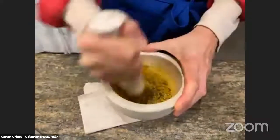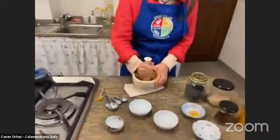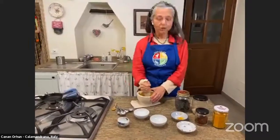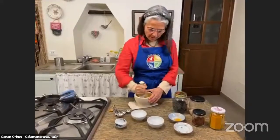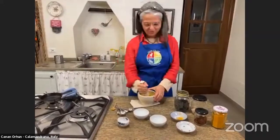So you can see how it's blending up, and the seaweed is chopped up too. And I'll just give it another couple twirls. Of course, as Dilip had mentioned, you can put it into a coffee grinder to chop them really fine, but a little bit of exercise is good in the kitchen.